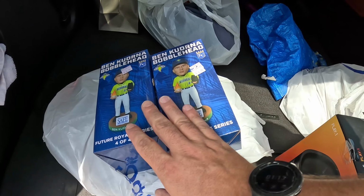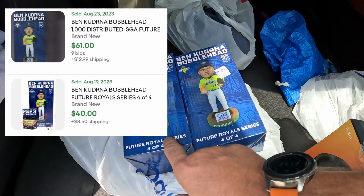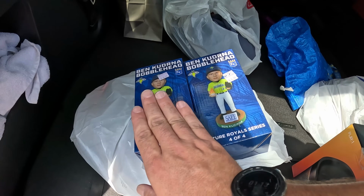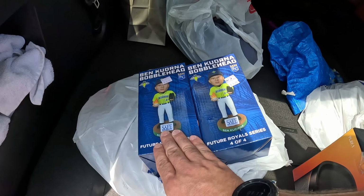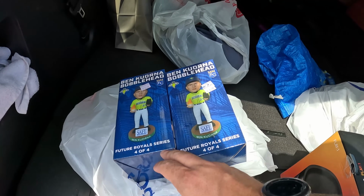It could be money for all I care, because the last one of these sold at auction for $61. There's none listed. I'll probably list one of them at a time. List this one for $75, see what happens, see how quick it sells, if at all. Of course, there's always a chance it won't sell. But for $4.99 apiece, I'm definitely taking a chance.